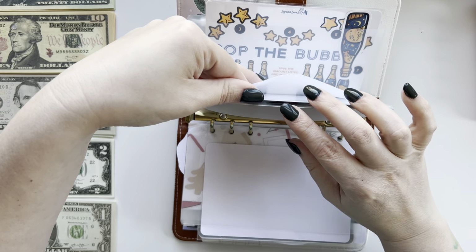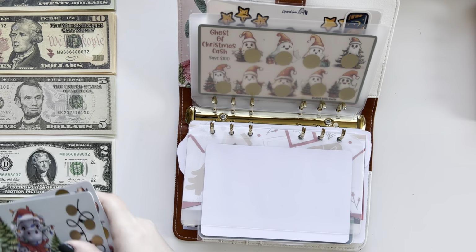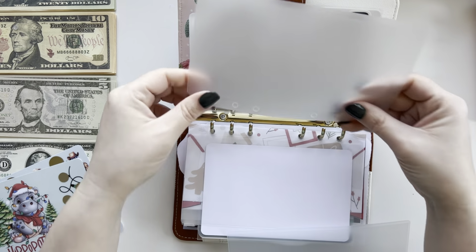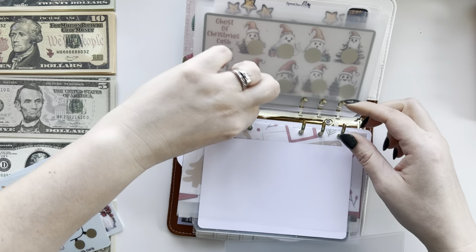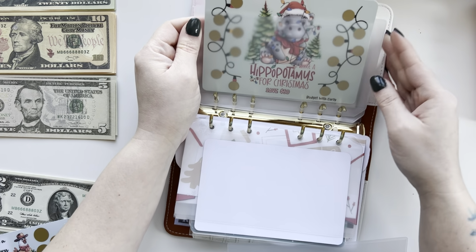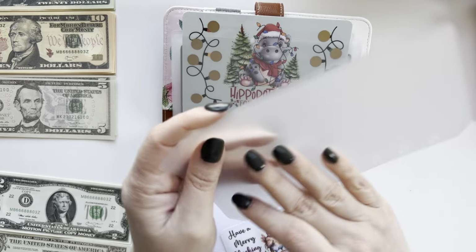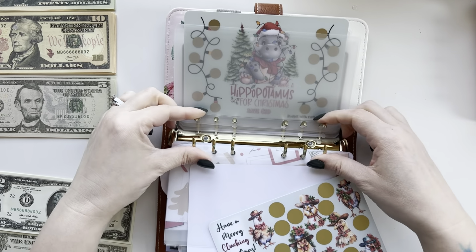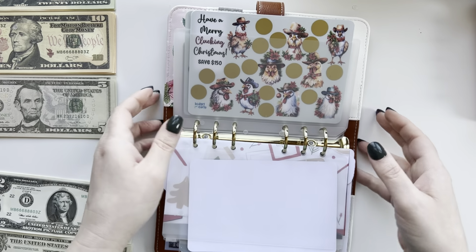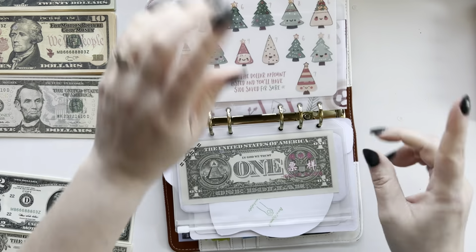These are from Budget Up with Carly. They're so cute. There's so many of them, actually. Oops, I want to put this one in here too. How is your guys' Christmas savings going? I see a lot of you guys working on your Christmas binders. I would love to have this done by July, because I have another, well, let me show you.